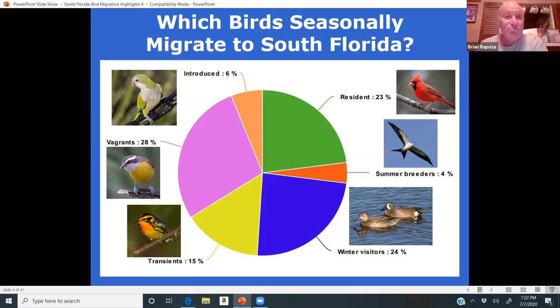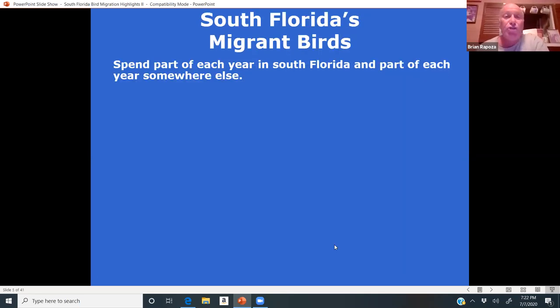So once I had the checklist separated into these 6 categories, I had to decide which of the birds in these 6 categories are migrants. So I had to come up with a definition for what is a South Florida migrant. And the definition that I came up with is, it's a South Florida migrant if it spends part of each year in South Florida and part of each year somewhere else. So the key here in this definition is each year. It's predictable and it happens on an annual basis.